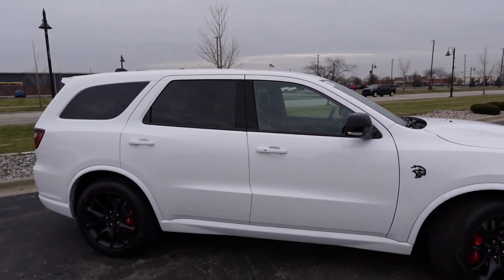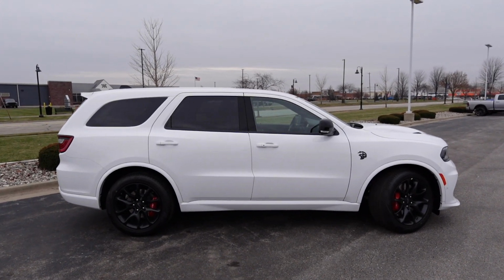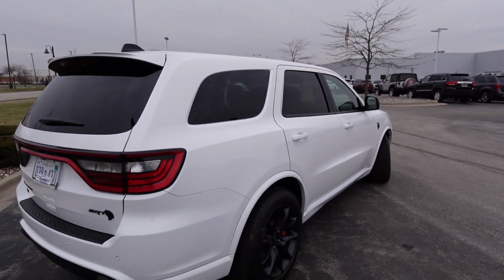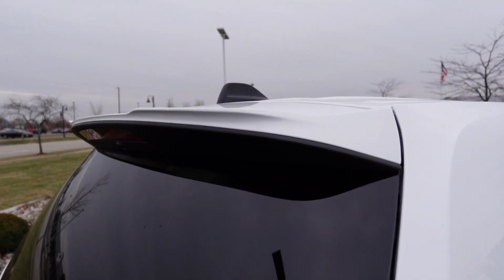And for the side profile, this is a 3-row vehicle, so it is a rather large SUV. However, the proportions are pretty good. It looks nice front to back. And then at the rear fender, you can see a nice sharp body line to just add to some width for the rear end. And then in back, we get a roof-mounted spoiler, all integrated.